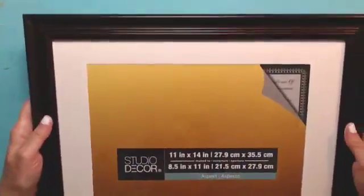Then I got 2 frames. Let me show you the frames and what I'm going to do with them. These frames were in the clearance section. I bought 2 of them. They're really nice wood.